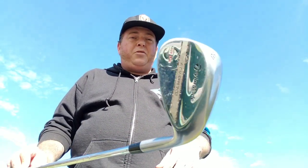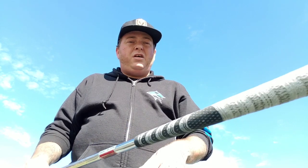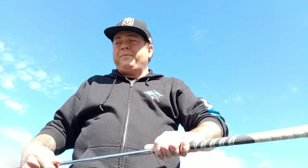So let's start off with a lob wedge. We have a 60-degree TaylorMade ATV grind wedge. Not a whole lot of bounce on it. And all of my clubs have these Golf Pride whiteouts.